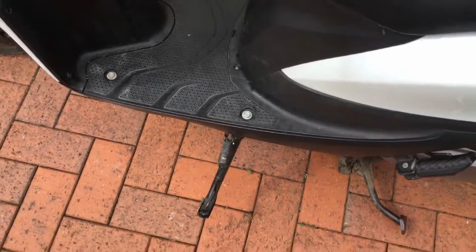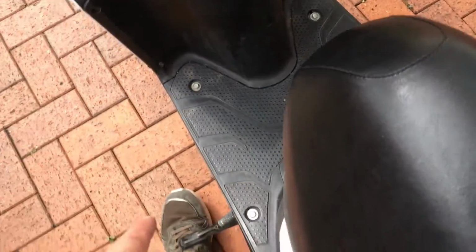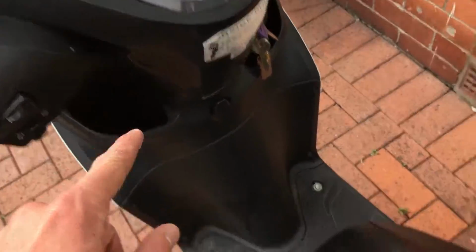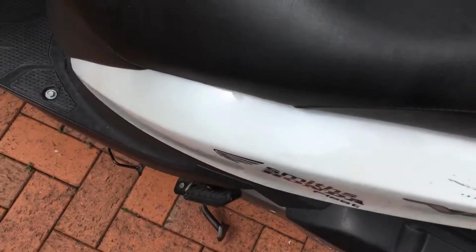And then here obviously is the stand when you're just stopping quickly. This also stops the engine, so if you're stopping all of a sudden and you put this down, the engine will automatically stop, because it won't run with this on, but it will run with this piece on, so don't get confused.